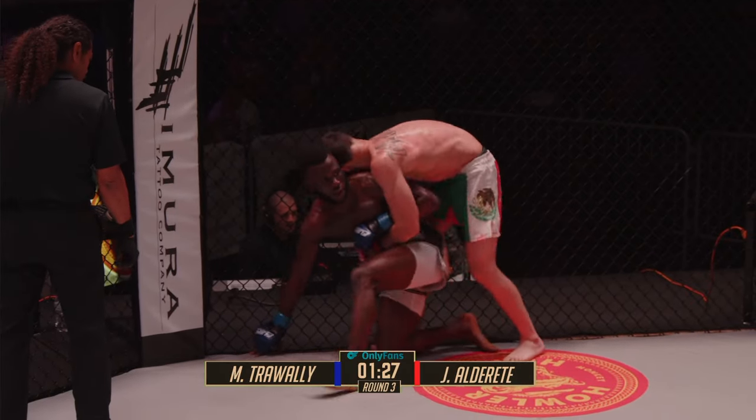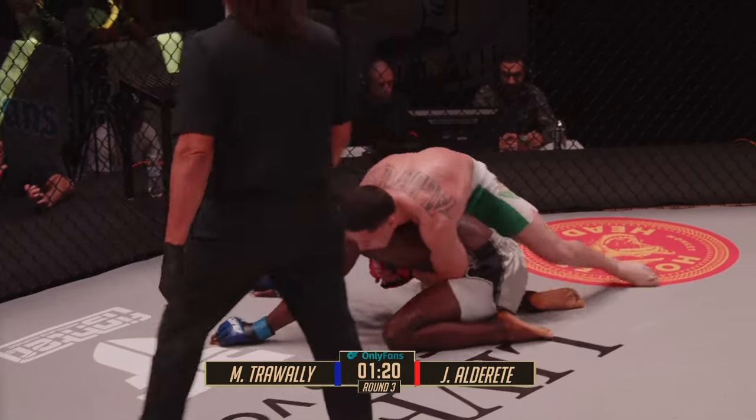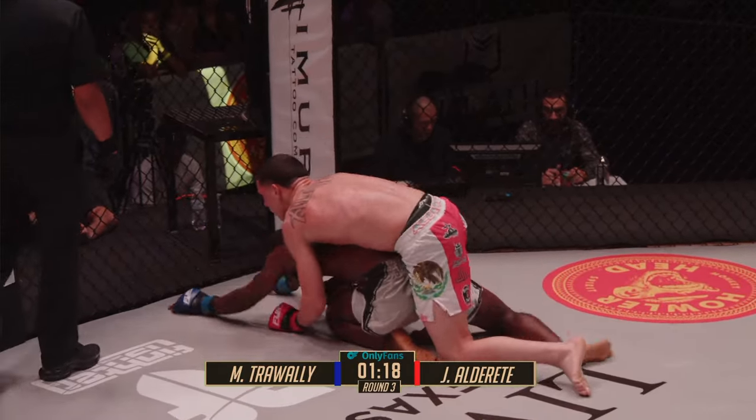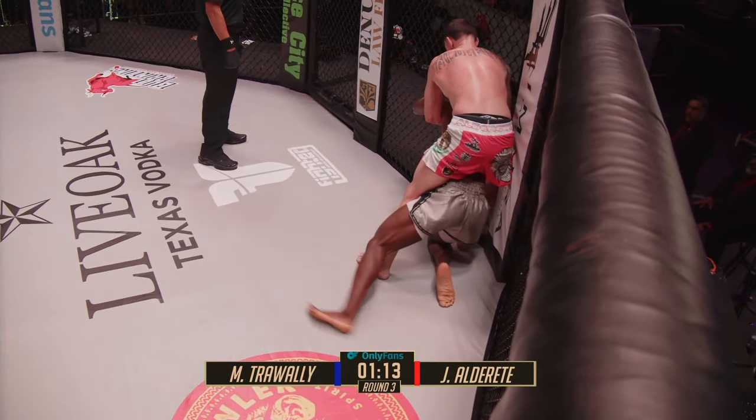They're calling for a suplex. I think Trawally heard it because he really settled his weight right there. Oh man, big takedown there from Jay though. Able to get the lift in return. Can he make his way to get both hooks here off of that? Nice, this is where a good fight camp can really come in clutch.